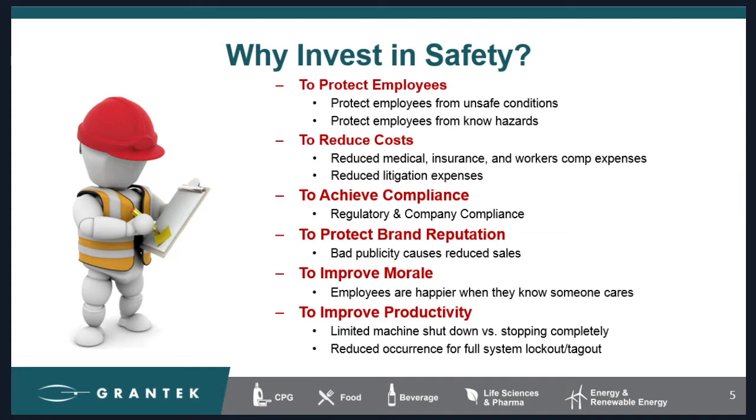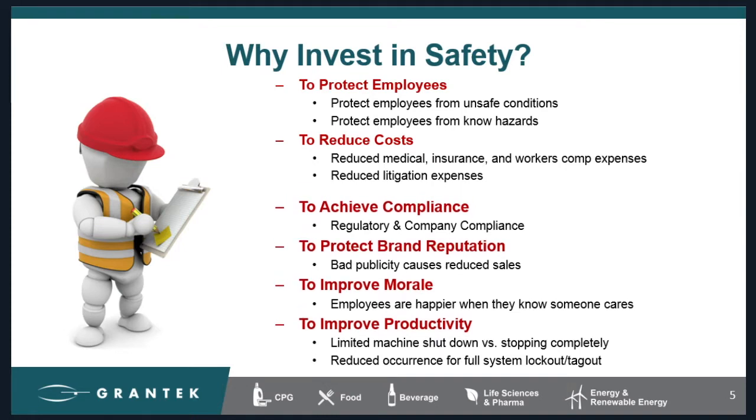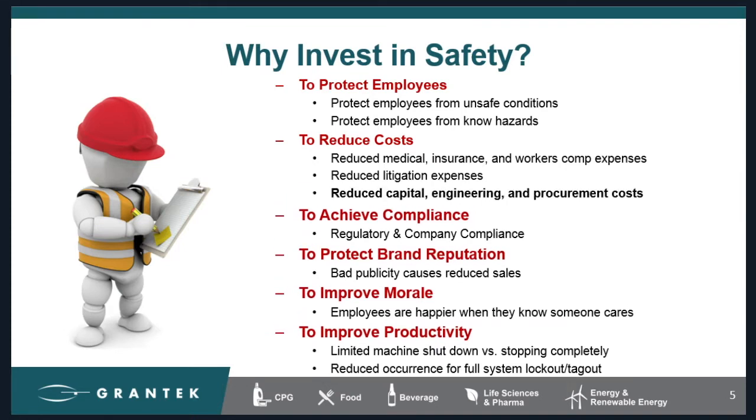So going beyond compliance can help in any one of these areas that are listed on the screen here, but today we're only going to be talking about reducing costs. And that category in itself can be quite large and quite vague. So to narrow it down even further, we are only going to be talking about reducing cost from a capital expense standpoint. And that is probably something you haven't entertained and considered before.